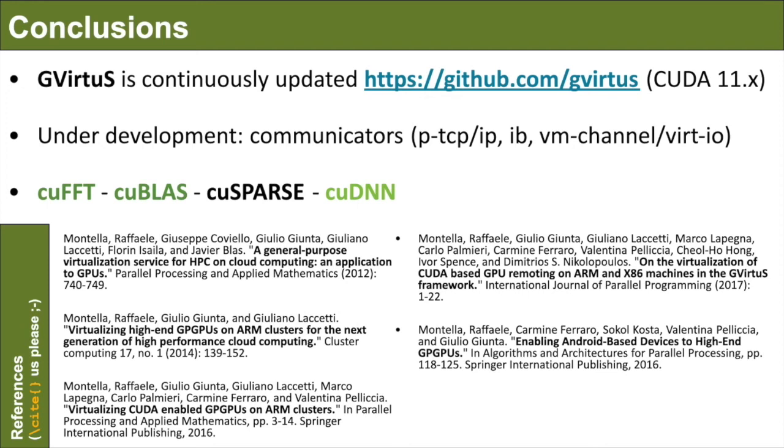In the last part of the slide, there are some references. The citations, of course, are appreciated because they are the golden point of this realm. For any question, my email is at the beginning of this presentation, and you can send an email and freely ask your questions, both technical or strategical, about the GVirtuS experience in GPGPU as a service.